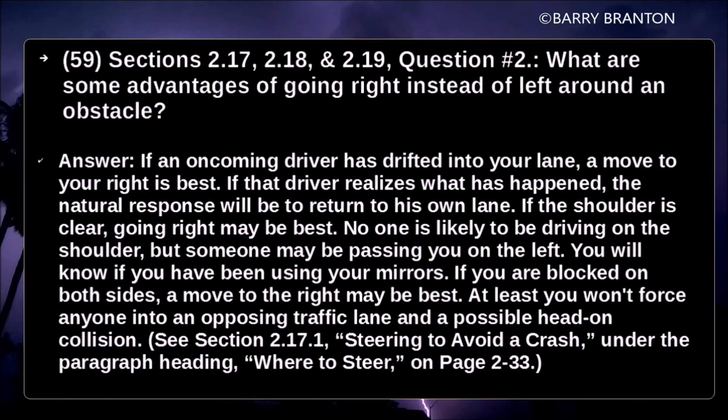No one is likely to be driving on the shoulder, but someone may be passing you on the left. You will know if you have been using your mirrors. If you are blocked on both sides, a move to the right may be best. At least you won't force anyone into an opposing traffic lane and a possible head-on collision.